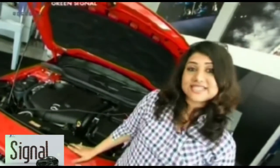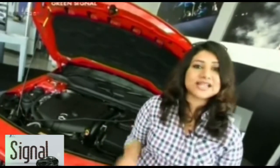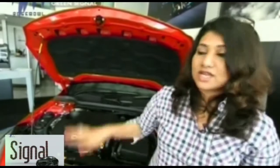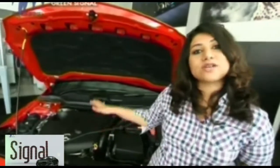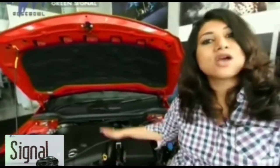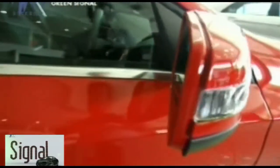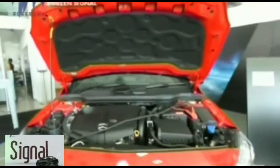Now this car comes with a diesel engine, but when it comes to the petrol engine, it has 1595 cc and 122 bhp at 3500 rpm. The diesel engine has 2143 cc and 109 bhp at 5000 rpm.